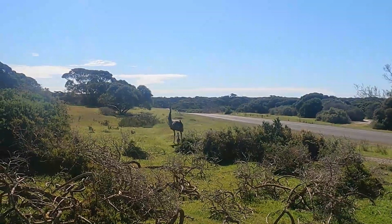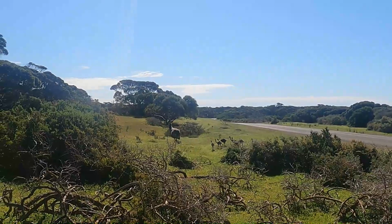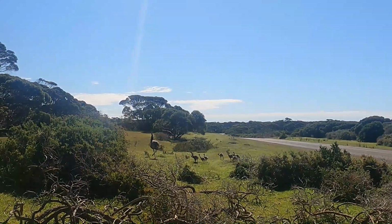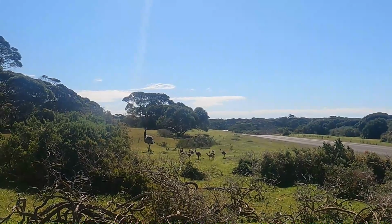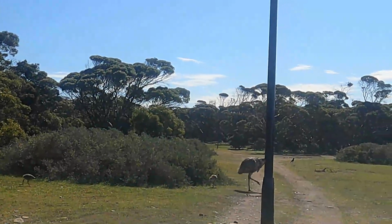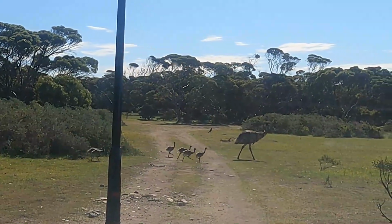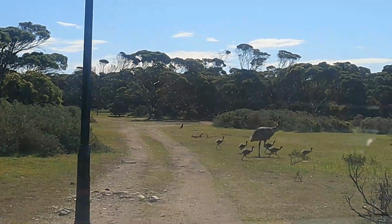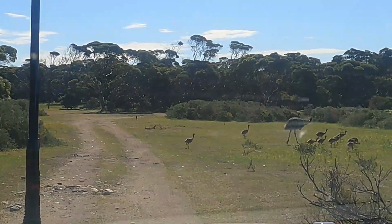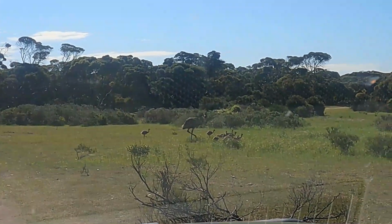Whoa, he's huge. Yeah, stay away from the road, little ones. There's heaps of them. Got a bit of an emu crossing here. He's so fast, that little one. So cool.